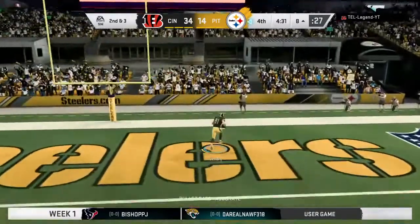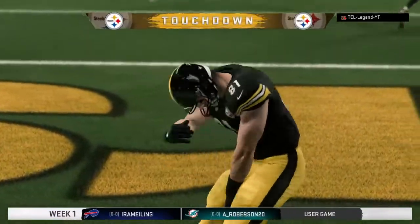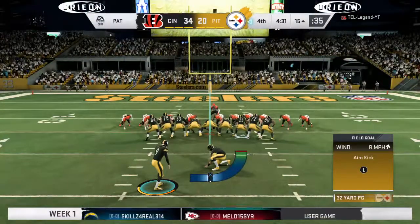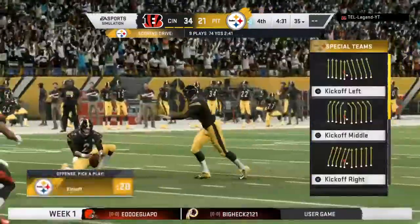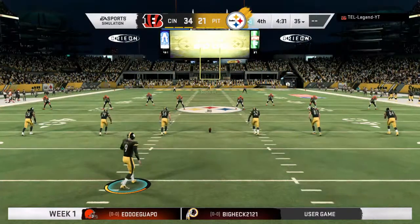To throw again on 2nd down. Brissett, and caught in the end zone. Touchdown, Steelers. Zach Gentry there to make the grab. And the Steelers are able to cut into that deficit. Extra point put through by Boswell. And that cuts this lead down to 13.